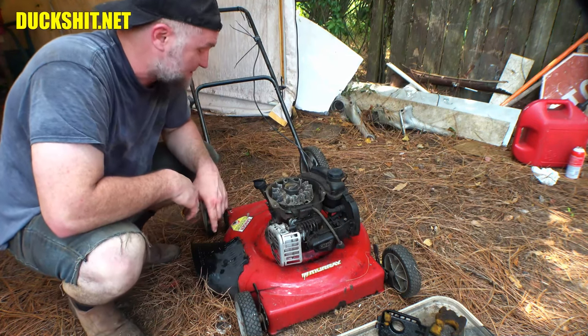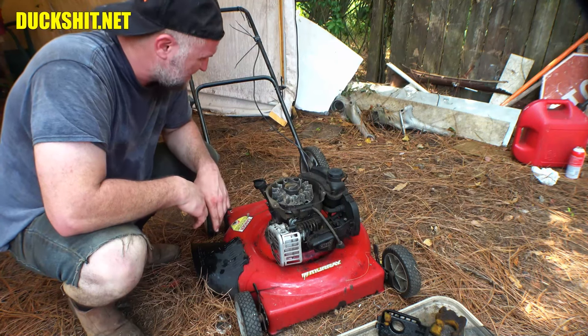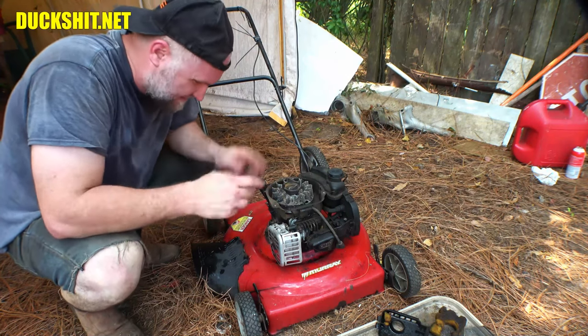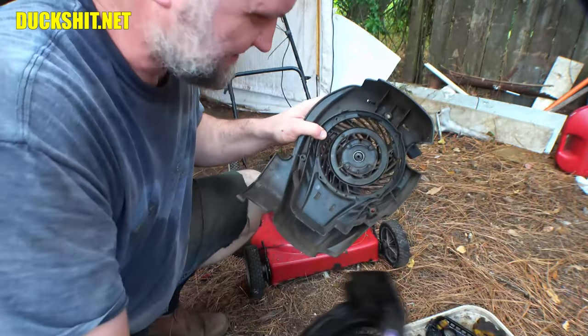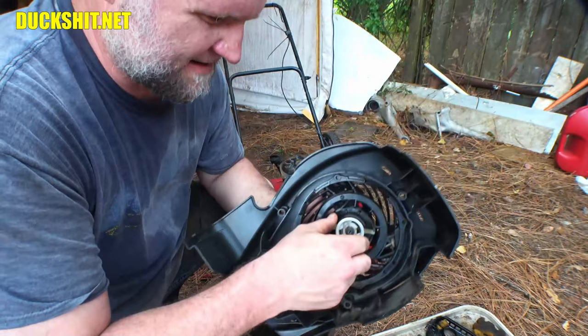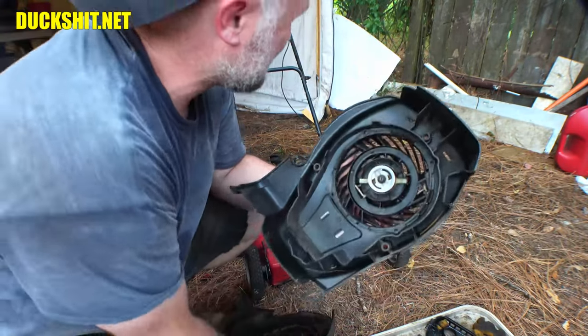Let's put the old starter back on here and see if we can get it fired up with the one from the other mower. See if that makes a difference for spark. All right, well, let's see what happens. All right, here's the one we just took apart. See, it's missing all the plastic stuff and the spring that's inside of there. Whereas here's the one that comes off of the other mower that's dead in the yard. And this one still has everything attached and it looks like it's whole and in one piece.